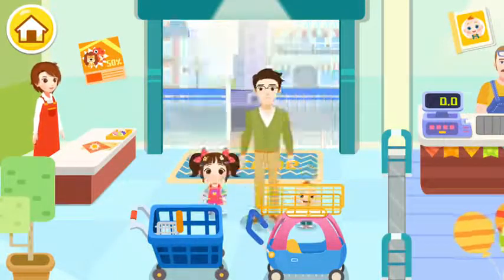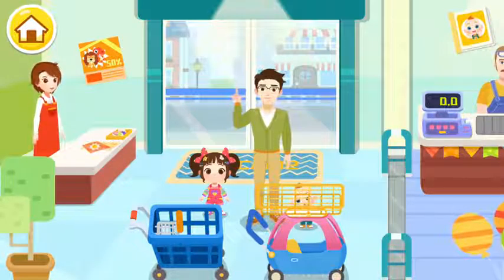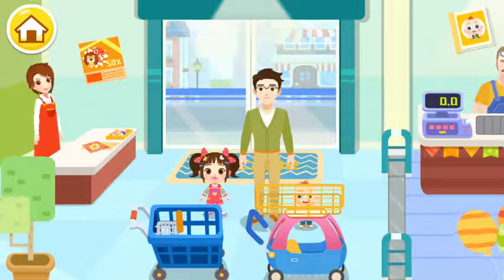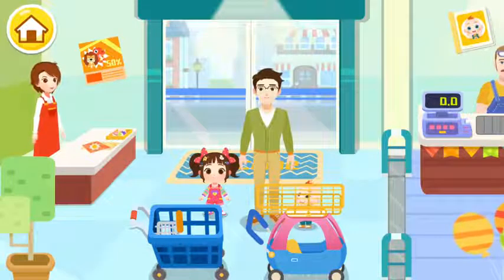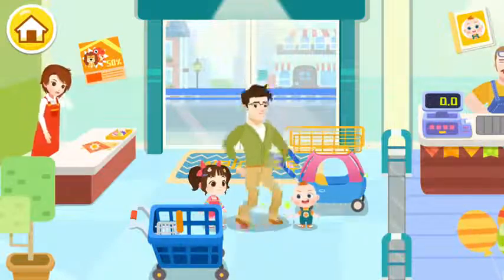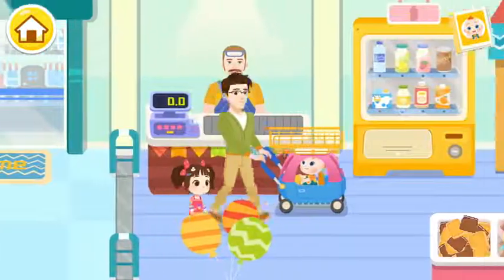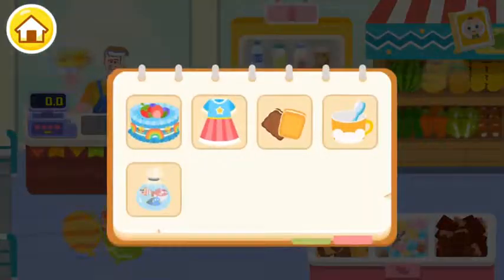Welcome! Dear kids, let's go shopping at the supermarket together. Sure, I love shopping at the supermarket with Dad. Supermarket, supermarket! We need to buy these things.